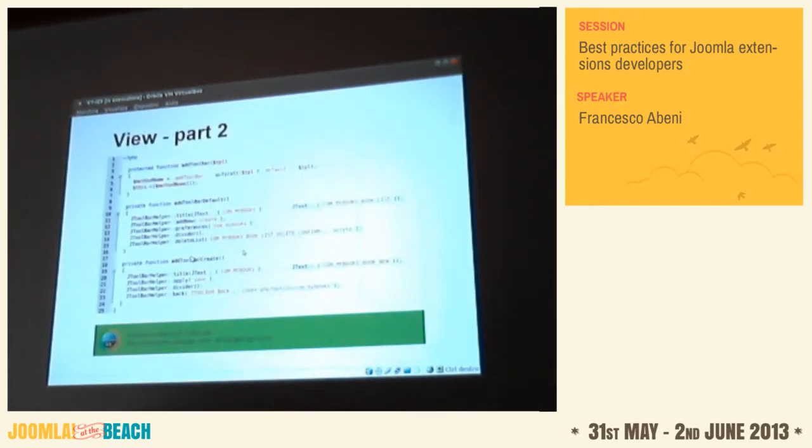Why should we need all this? Basically, because this will make for less code, and less code is better to maintain, just as a parenthesis. In my view, I can have several methods because I can have several layouts. So I will build data differently according to, I don't know, there's a list, a single item read, a single item edit, and so on. Even for the toolbar, I can create several toolbars, several buttons in the head of my page according to the layout where I'm in.